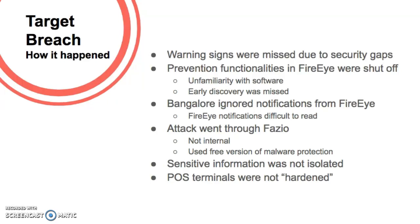So early discovery was missed because FireEye would have been able to see that there was a hack and would have sent warning signs. In fact, it did, even though some functionalities were turned off. So FireEye couldn't take all the malware itself, but it did give notifications to the team in Bangalore, and they ignored them and didn't report them to HQ. Why they had ignored them was because the FireEye notifications were sent in XML format, and so it's pretty difficult to read if you don't really know what XML is.